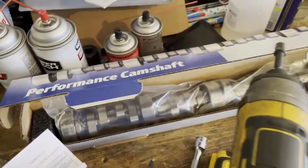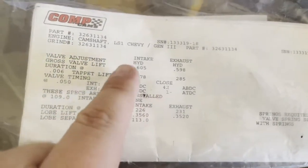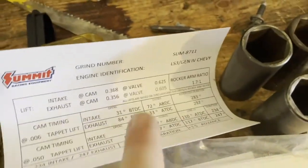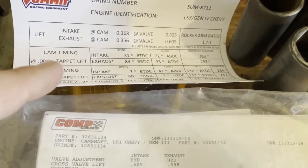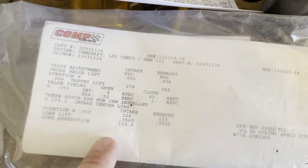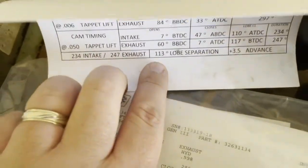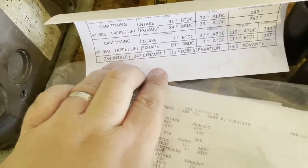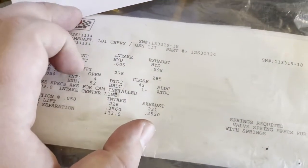Oh, there it is. Actually, wasn't too far away. So we are going from the current one, 605/598, to 625/605. So got a decent jump in lift there, but the main thing is the duration and the LSA. The LSA on this is, I think, 113.5 or something like that. And then there's the duration, 234/247, and this guy is 226/231.